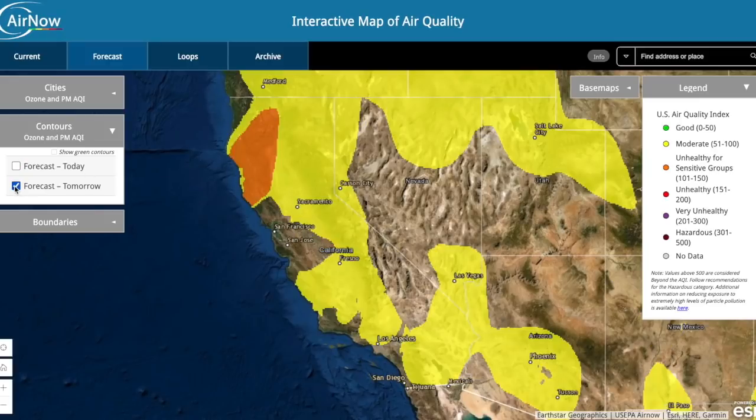Now looking at the forecast for tomorrow, again, it's showing that the majority of California is going to be in that moderate range. Although weather conditions are favorable, I think there's still going to be a lot of smoke produced, so I'd be surprised if all of California is in that moderate to unhealthy for sensitive group range.